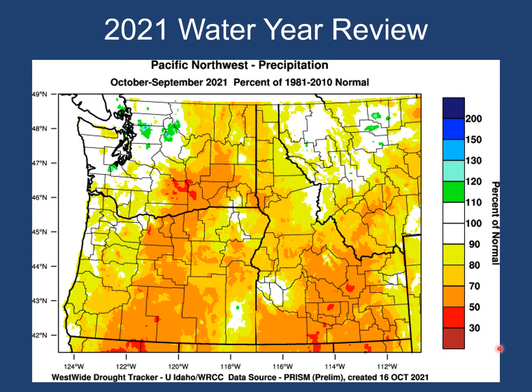This is showing the precipitation percent of normal for the 2021 water year. And you can see across the entire Pacific Northwest, just about everywhere had below normal precipitation. Much of central and southern Idaho only had about 50 to 70% of normal, with a few locations less than 50%, but as a whole, it's a very dry water year across the region.